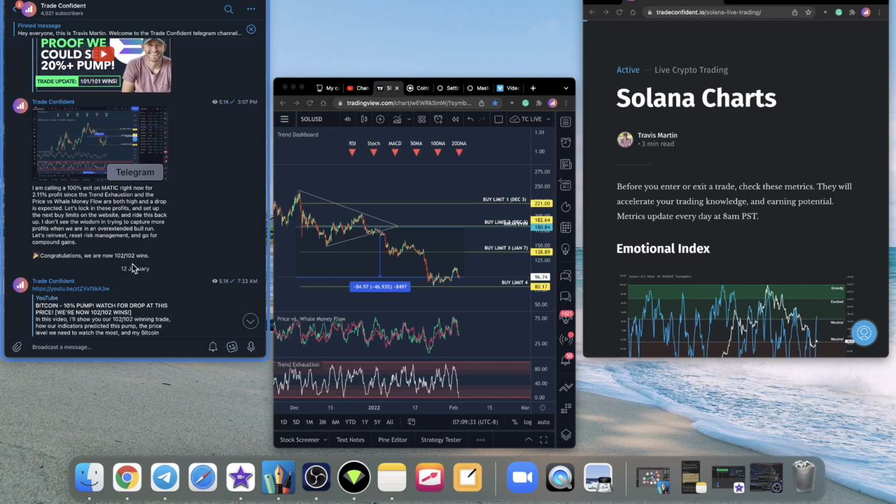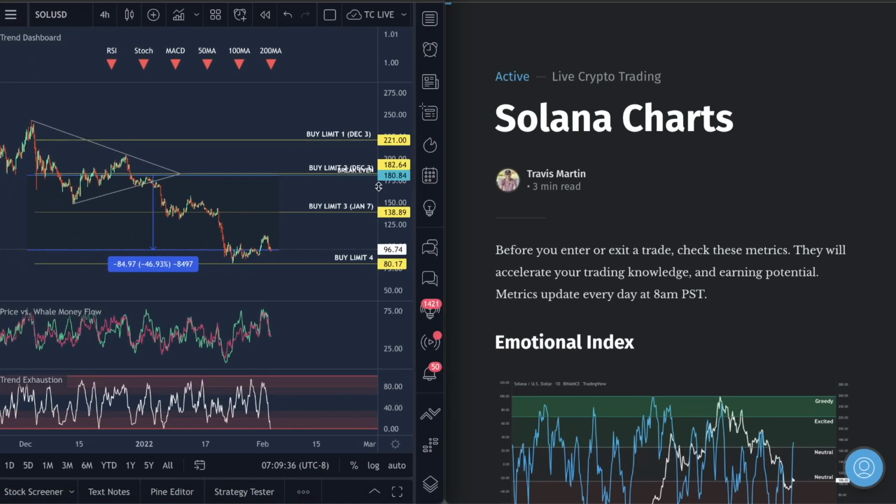Our strategy's never lost a trade, and we are currently in a trade at the moment on Solana, where our first buy limit was hit here on December 3rd. Our second was over here on December 3rd, the same day, on a crash. Then we had our third buy limit hit, and we're waiting for our fourth buy limit to get hit. A fourth buy limit hit for us, guys, would be very, very beneficial, because this is going to bring our break-even entry down even further to give us a better entry.